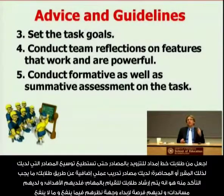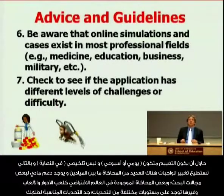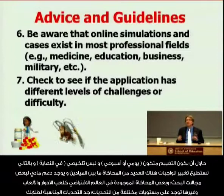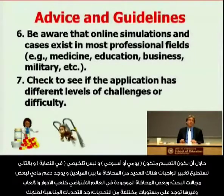But once you do that, you want to make sure they're guided into the tasks. They have goals, they have scaffolds, and they have reflections on what worked and what didn't work. Formative assessment, not just summative at the end, so you can change the assignment as you go. There are many simulations across fields, as I mentioned. Money exists out there for some areas, grants, for instance, right?